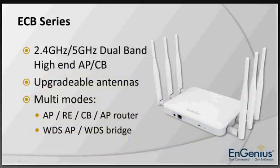The other series, which is actually the most popular series in certain countries, is the ECB series. Same here, most of them are already 2.4 and 5 GHz dual band access points. They have upgradable or detachable antennas, so you can possibly just change them with other antennas. They have more modes in comparison to the EAP series.